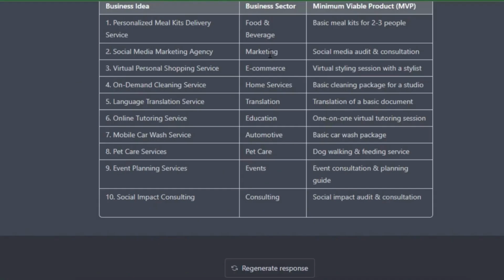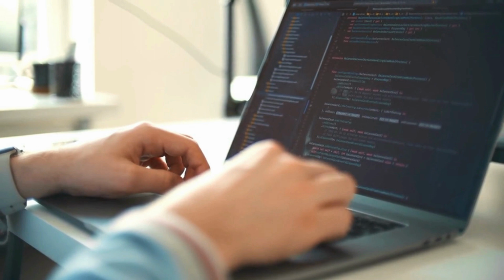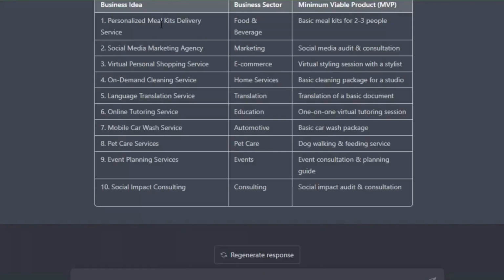and hit enter. So here we have got sustainable meal kits delivery service, on-demand cleaning services, online tutoring services, pet care services, social impact consulting, and we can see that by overlaying our specific data with the ChatGPT dataset, we can get way more relevant information. You can pull data from any source on any topic and get a completely different response than somebody who doesn't import their own data. And this is how we can bypass the data limitation of ChatGPT by bringing in different data sources.